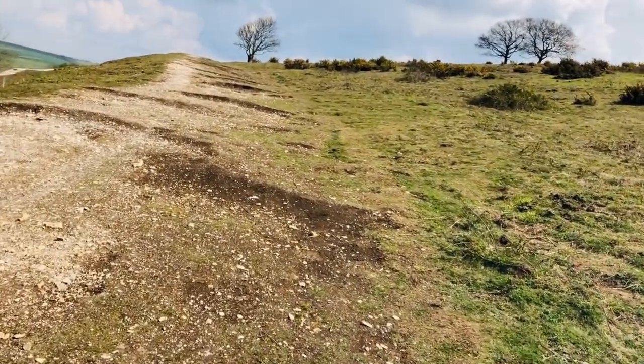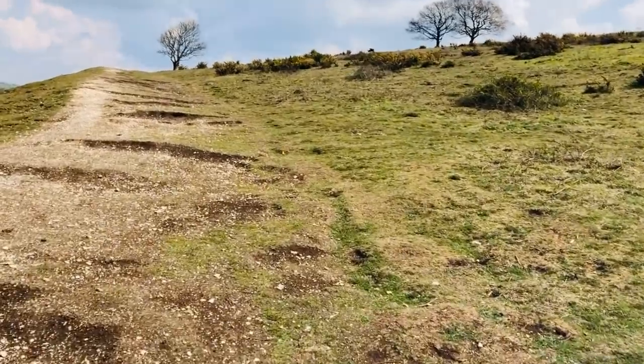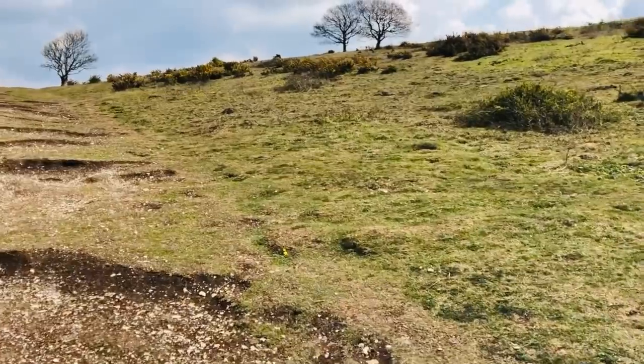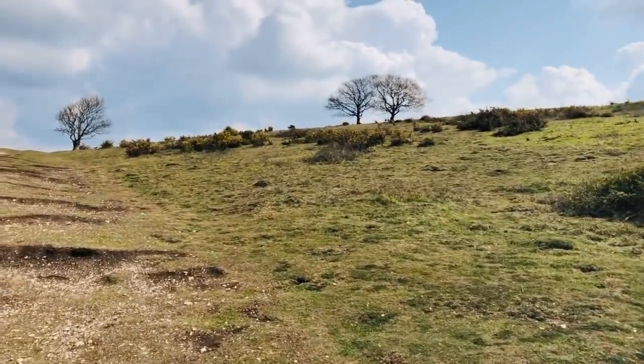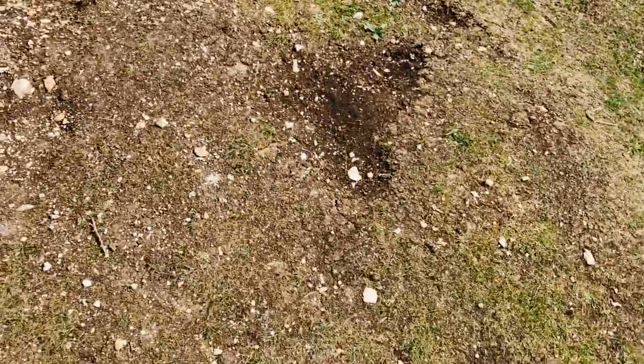We've hardly had any rain here, the ground is so dry. But it's arriving later today and all of next week. See, it's all cracking.